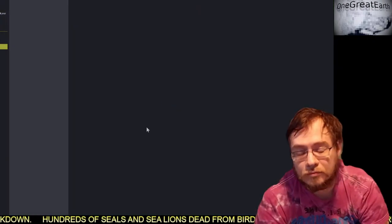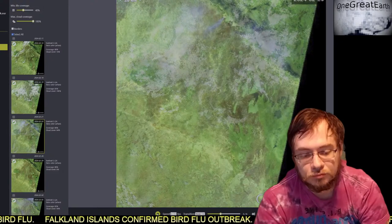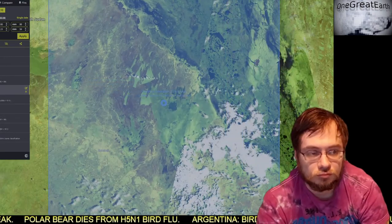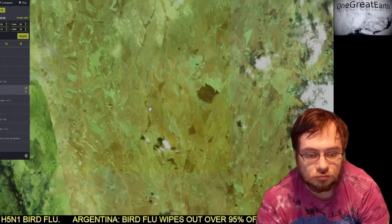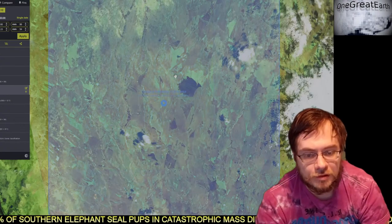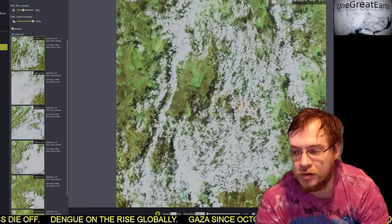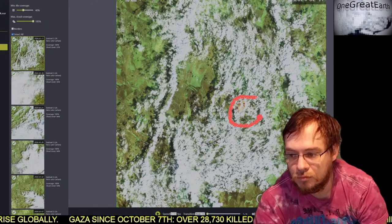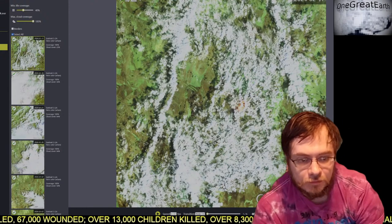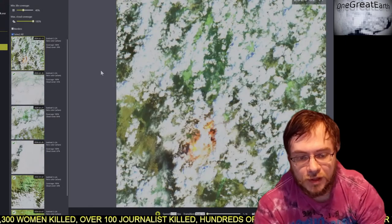Make a time lapse of it, and you can see it filling out. Darker. See smoke here. No smoke. This is a fire that went out. You see that here? It's hard to see because it's just a flash, but you can see the fire underneath the clouds. That is the 11th. Yeah, you see that right there.